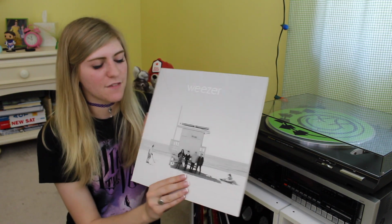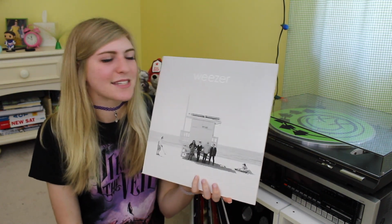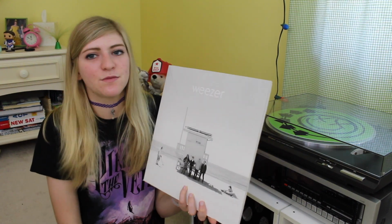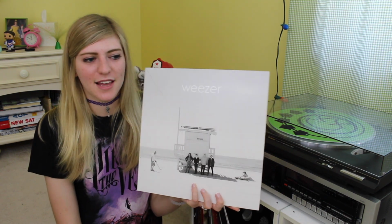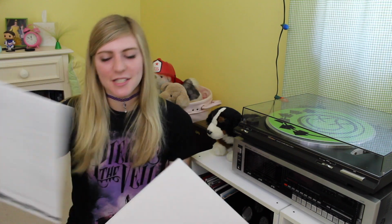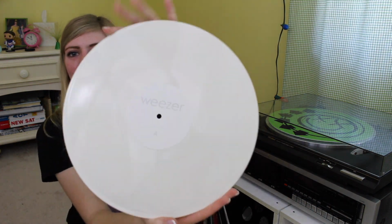Very fun, definitely gonna play this a lot more because it reminds me of the summer. I don't really play this that much in the winter unless I'm yearning for summer, because it just reminds me of summer. It has a very nice summer feel. It kind of reminds me of the Beatles a little bit. It's very nice. And I got this pressing off of their merch store, and I'm so excited about this because I love that I got the White Album on white vinyl. I just think that's perfect. I love that it's like that.